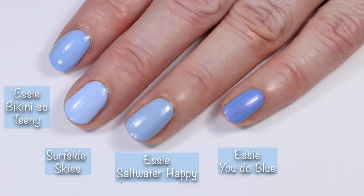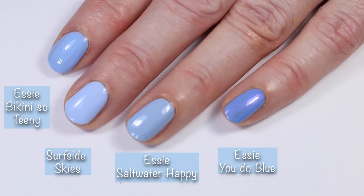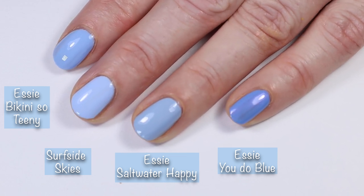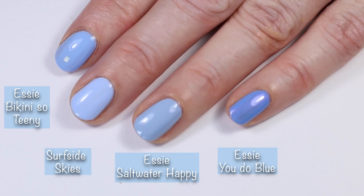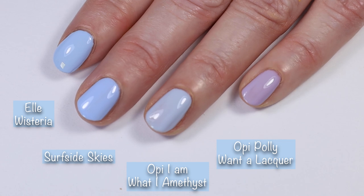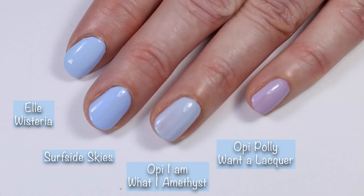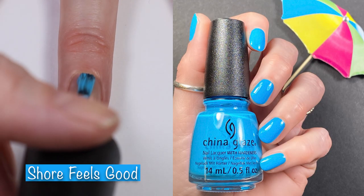And then here we have it compared to Essie Bikini So Teeny, Essie Saltwater Happy, and Essie You Do Blue. And then we have it compared to L Polish Wisteria, OPI I Am What I Amethyst, and OPI Poly Want a Lacquer.